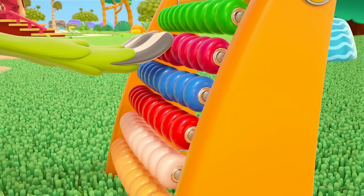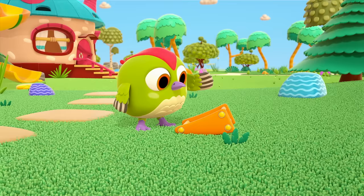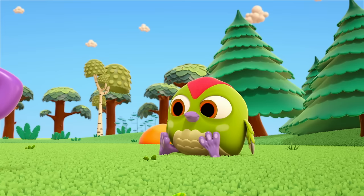The beads are spinning around. The abacus is making a sound, like a rattle. And how do you use an abacus properly? You don't know? Oh, you'll think of something. Peck Peck is riding on the abacus like a skateboard. And the snail is using the beads as a slide. Peck Peck wants to do it too.